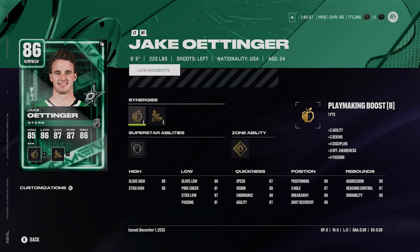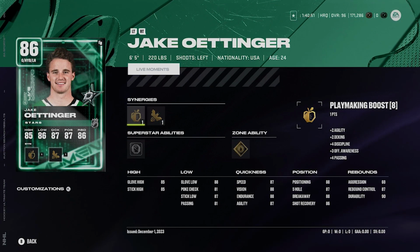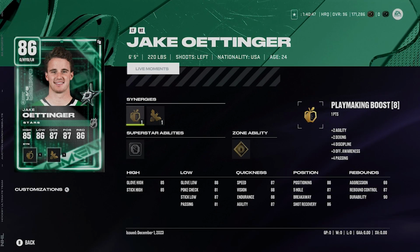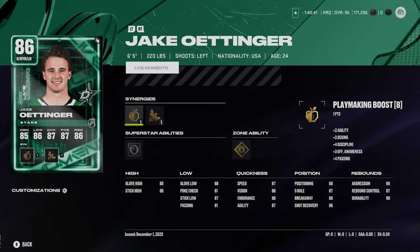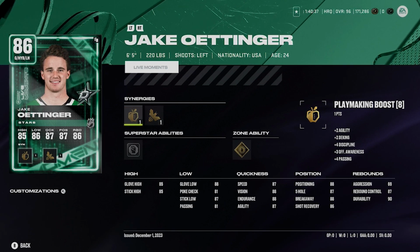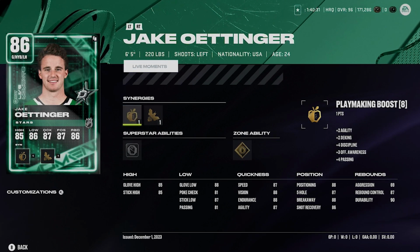Rather cheaper option. We got Jake Oettinger at 6'5", 220 pounds. Oettinger, another one that always just plays very well in-game as a goaltender. I think it's just, again, his size. That's really a trend you guys are going to see with these. All these cards I'm going to mention today are at least 6'4" and above. To me, especially at this point in the year, you're going to need that. Small goalies are not going to win these days. They're just not, unfortunately.